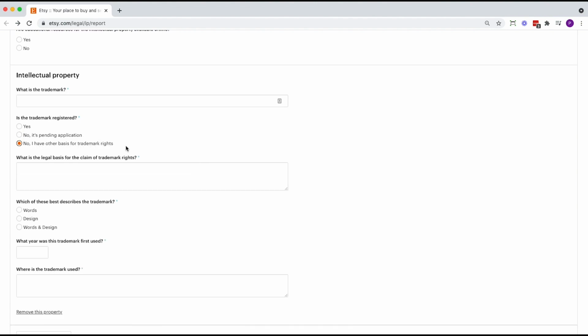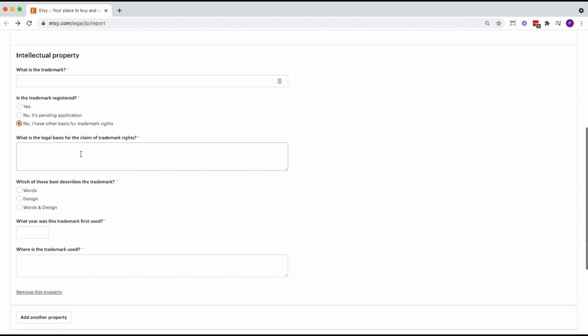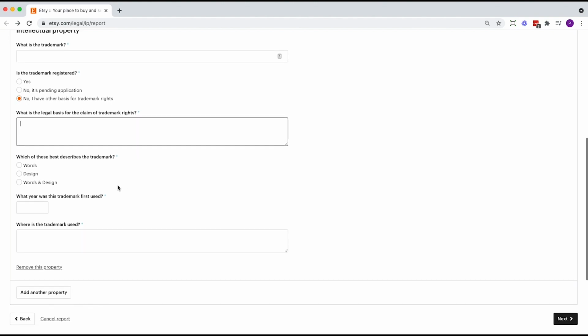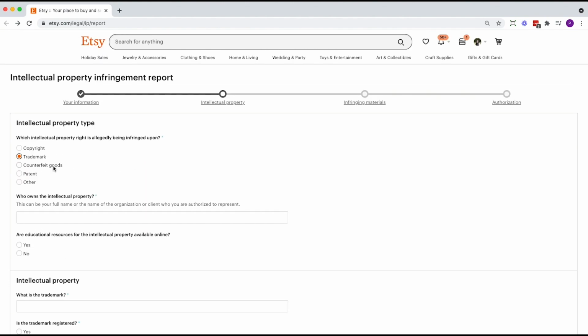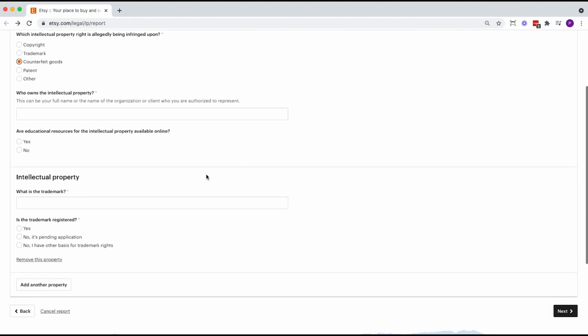But if it's not, but you think you have other basis for trademark rights, you can spell out the legal basis that you have for that claim right here. Then you have to select if it's words, design, or the words and design, and then when you first used it and where the trademark is used. So that's how trademark works. And next is counterfeit goods.